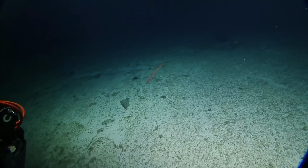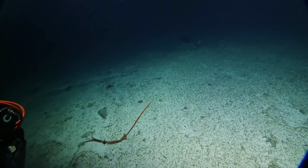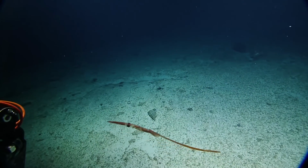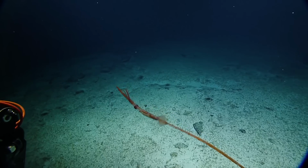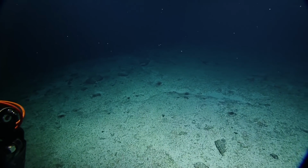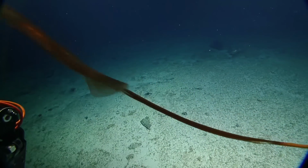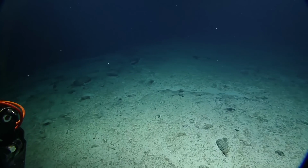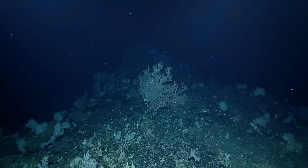Zoom in a bit. Or, never mind. Whoa, that's a cool shot. There's a nice look at that. Wow. Yeah, when it was spread out, it really did look like a sea pen, Chris. And not this type of coral.